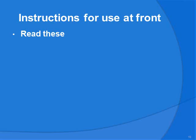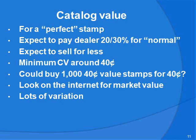Now there are instructions for use of the catalog at the front, and you of course should read those. Catalog value. Now, to understand catalog value, you have to understand that that is the value for a perfect stamp. Expect if you are going to buy it from a dealer that you will pay 20 or 30% of that catalog number for a normal stamp, a stamp that is not perfectly centered, where the perforations are not all perfect, that doesn't have a beautiful cancel. Anything other than unbelievably perfect, it's going to be 20 or 30%.